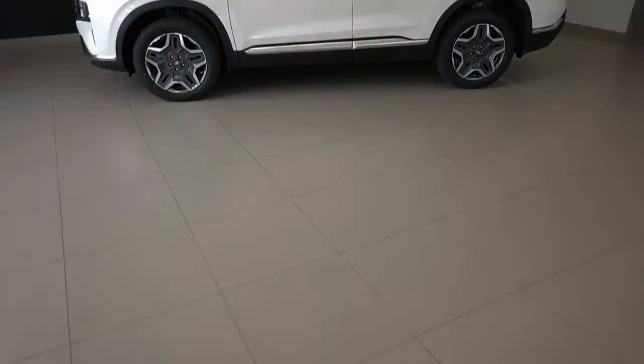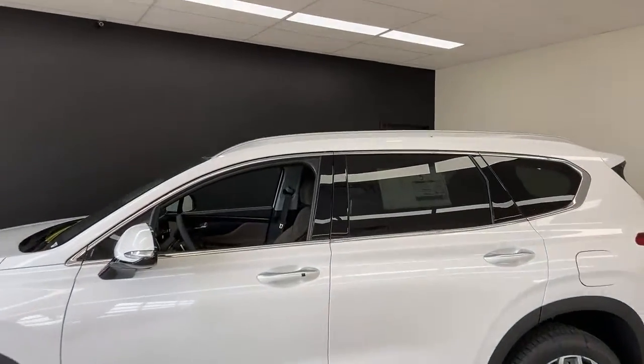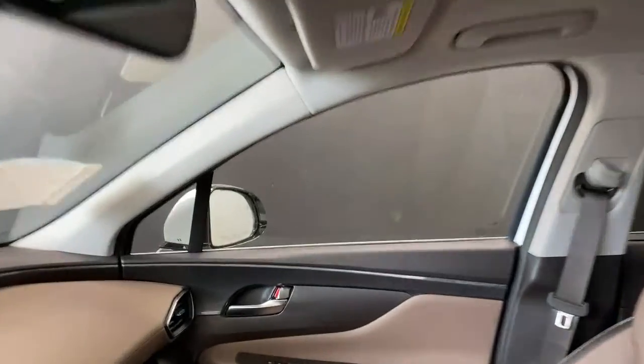Oh, can the sunroof shade open up partially? Yes, it can, 100% it can. Somebody says no and someone says it can't, so let me just show you that actually right now. We'll turn the vehicle fully on here, and I'm going to show you what I'm going to do.